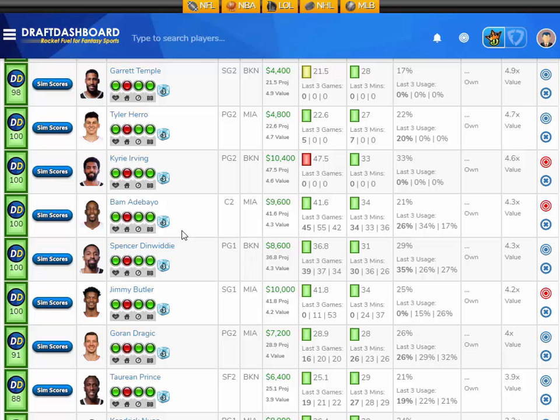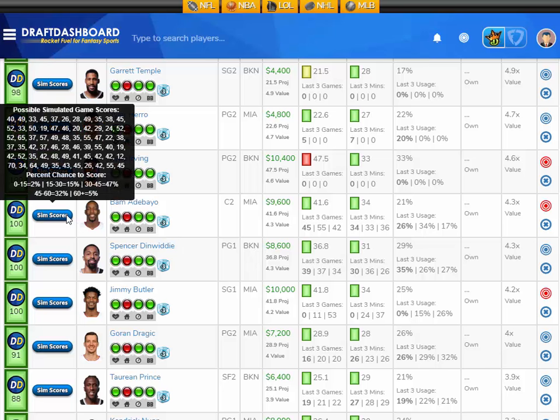Another stud I like is Bam Adebayo, projected at 41.6 fantasy points here tonight. That's 4.3 times value. He's 9,600 DraftKings salary. Let's take a look at his sim scores.